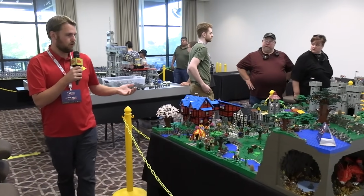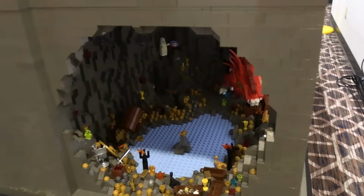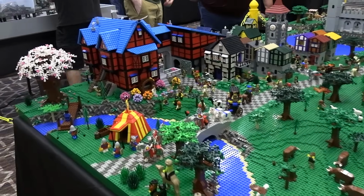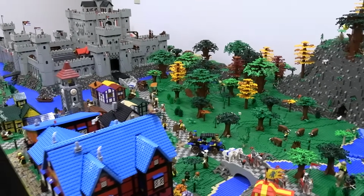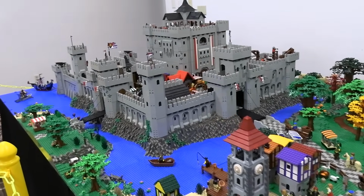This smaller hall at Brick Rodeo has a few final layouts. So this layout that you see right here is the massive castle Lionhold by the Peterson brothers. We mentioned them earlier. This is their iconic collaborative castle layout, full of incredible interior details that we have covered several times in the past. So you can see some of the various updates and videos that we've done on that on the channel.